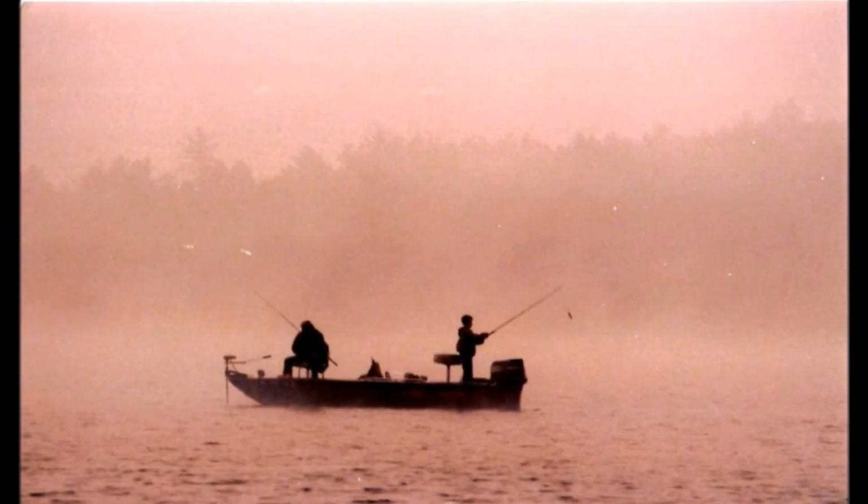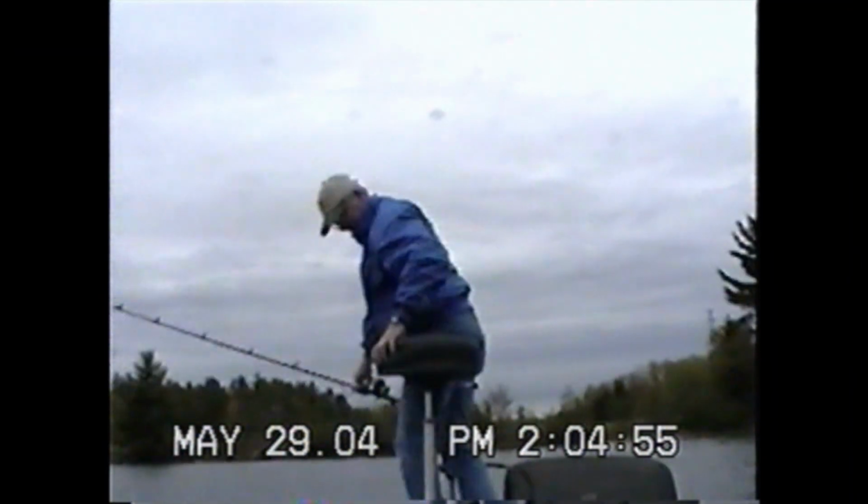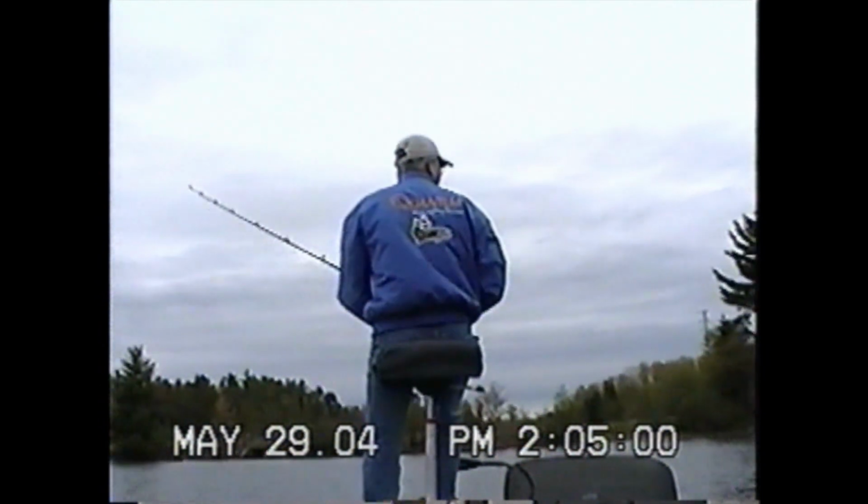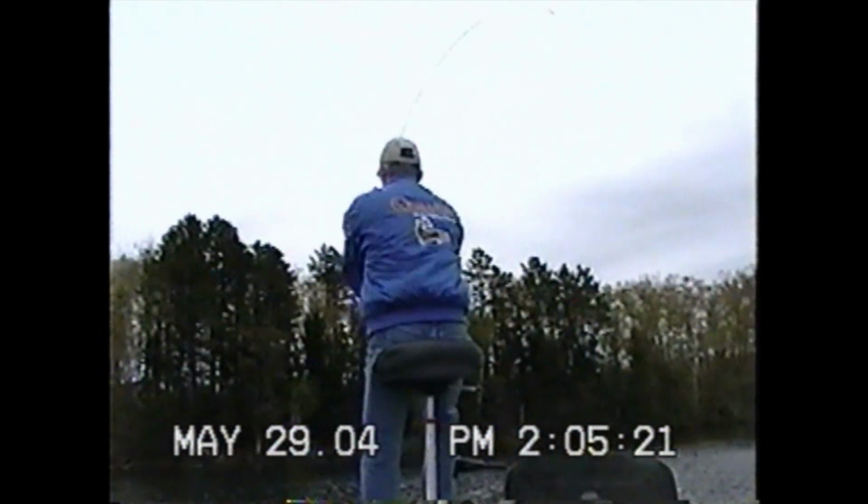The RO360 crew will have 2 boats on the water this afternoon. My brother-in-law Craig and my nephew Steven will be in their Fisher bass boat, and I'm musky hunting solo in my Tracker bass boat. Now, let's check out my lure selection for this afternoon.